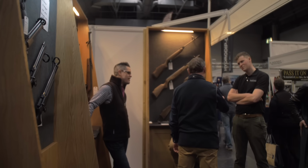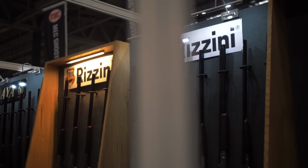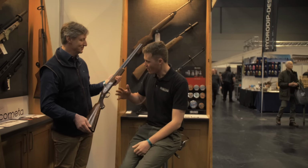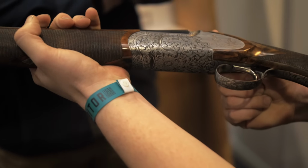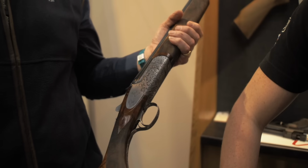So here at ASI, the king of ASI. Thank you very much. What have you got there, man? Right, so this is the Rattini Regal Extra. It's really pretty. It's in the family of the Regals, which have been around for a short while now. It's one step up from the Regal, but one step in more than one direction.